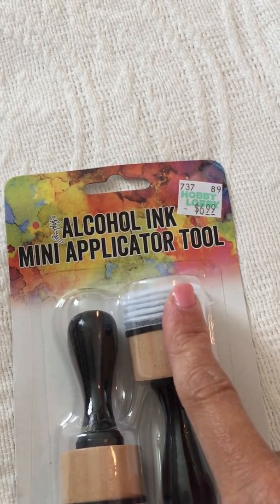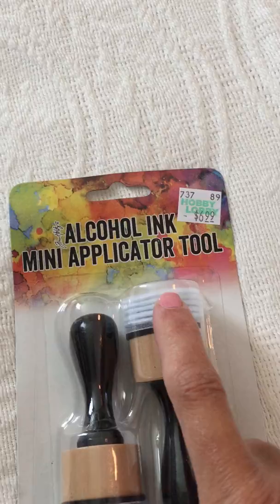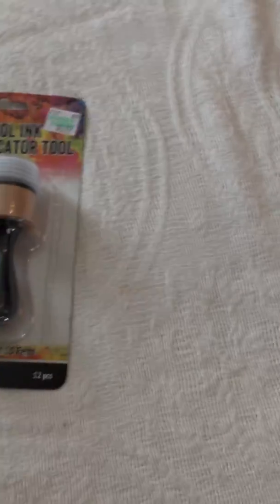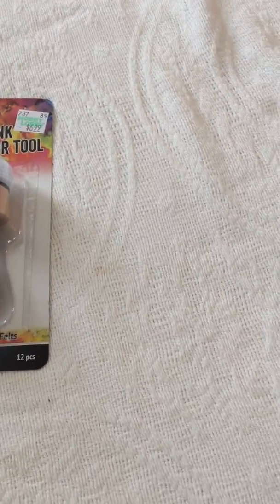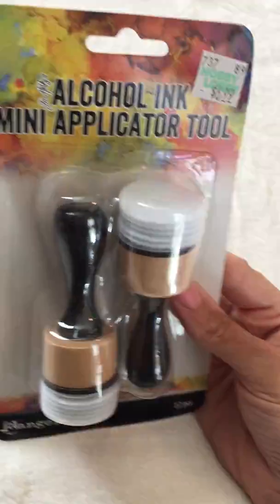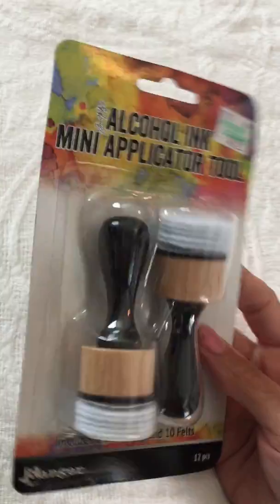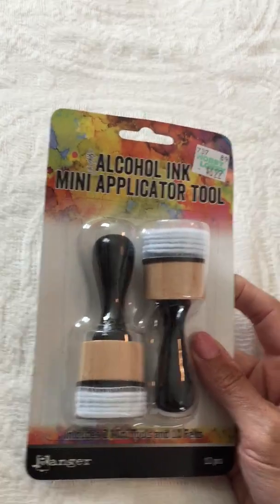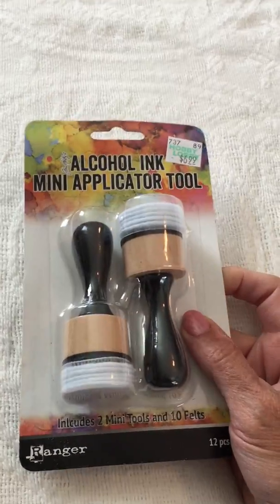So see, these are the felt ones for alcohol ink, and I needed them anyway. And since I already had these that are foam, I didn't need them. So I bought these, and now I don't have to buy extra felts. So I think I got 2 sets of those, and I'm going to keep buying them with coupons until I have enough to replace the ones in my carousel. So when I went to Hobby Lobby 2 days ago, everything Tim Holtz was 40% off.